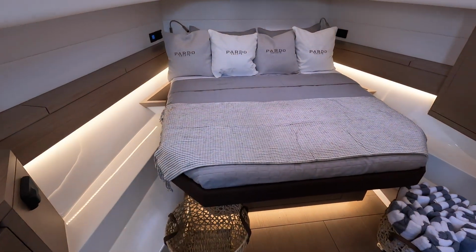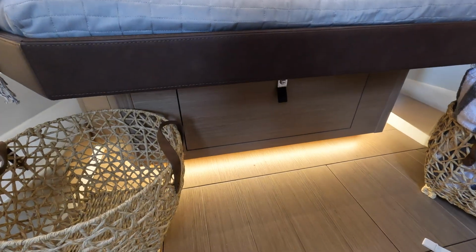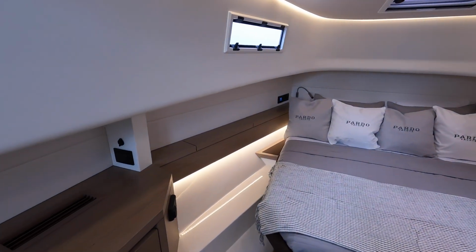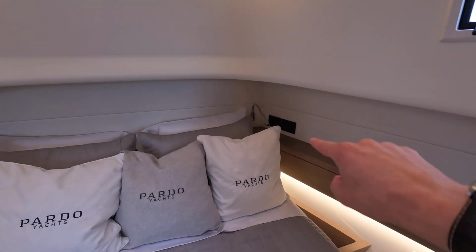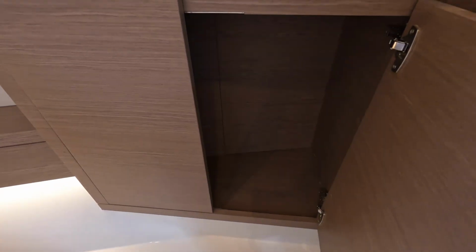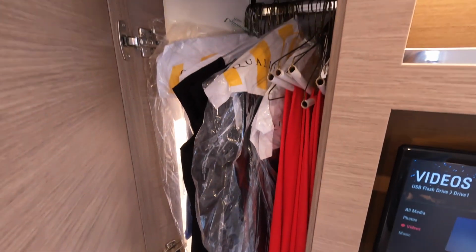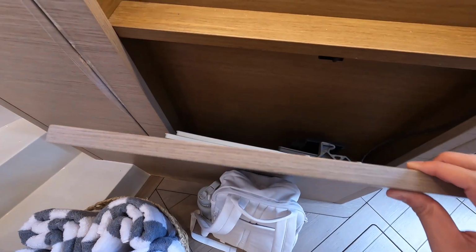You have a really large bed. I love the accent lights underneath. There's a storage drawer, and honestly, everywhere you look on the inside of this boat, you'll find some storage. You have reading lights on the far ends of the room. Storage in here. A closet. More storage, what do you know?